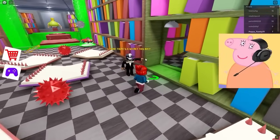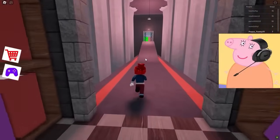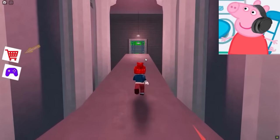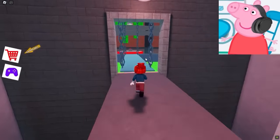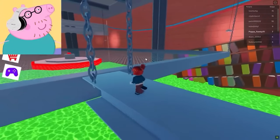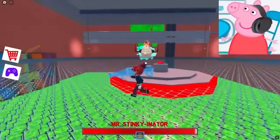That's weird. There's some kind of secret path. Family, I think we should definitely see what's in there. Family, I see some chains ahead. It's very, very strange. I don't like this place. Let's get out of here. Peppa, don't worry. There's no one here. Let's press this button. I think this is a bad idea.